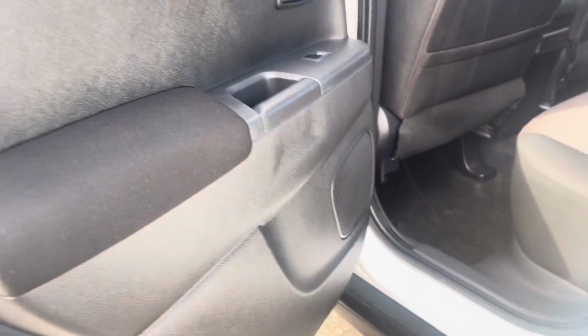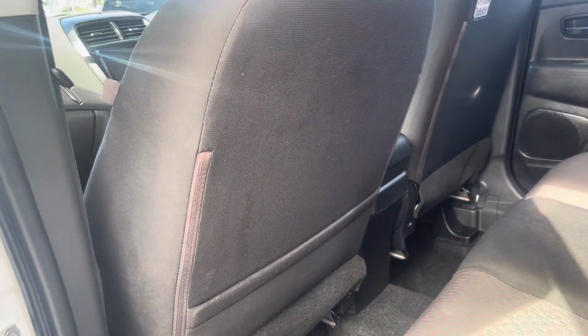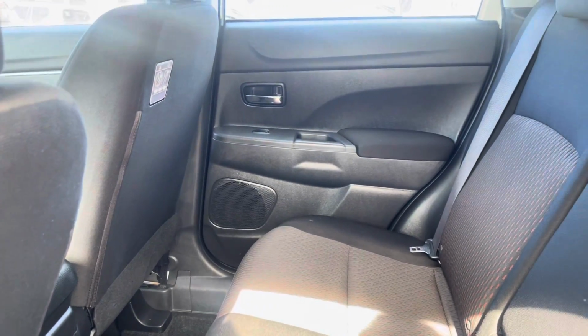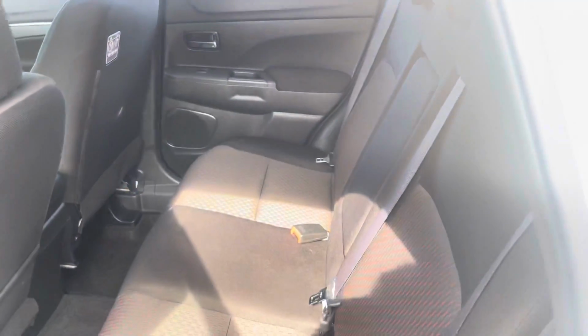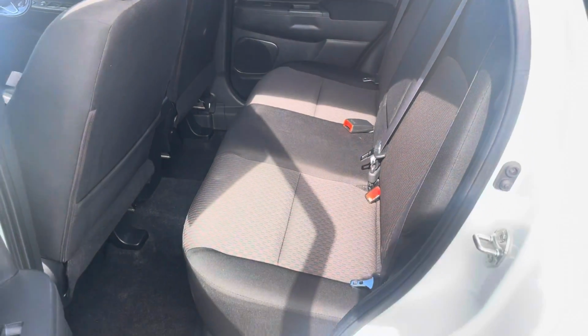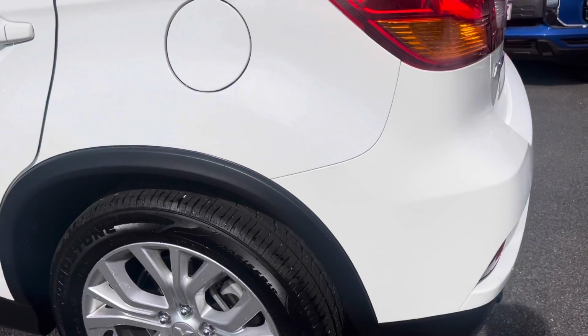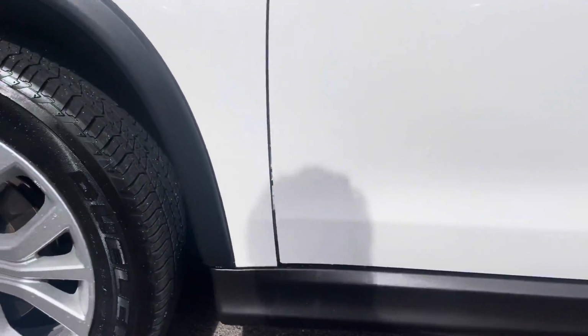Fantastic, looks really good. Down on the kick panel, up onto the back of the seat. Just make sure there's no marking on the back of the seat itself. Just over on the driver's side seat. And I'll get that camera up a bit more on a bit of an angle. Fantastic, looks really good. Okay, just before I go into the rear, I just want to go around the bottom of the seal of the car, and then also work through the wheel arches as well too.